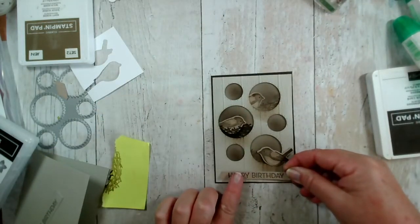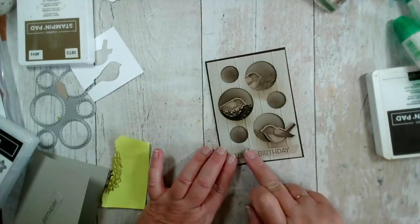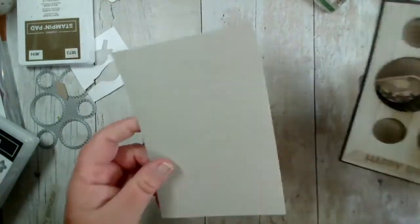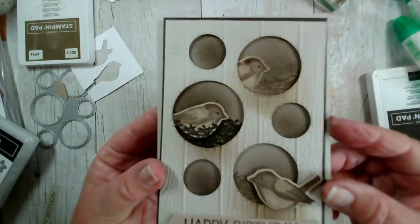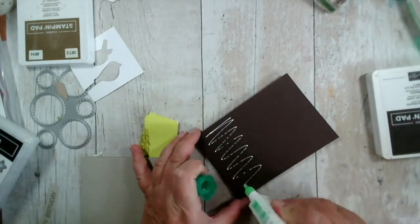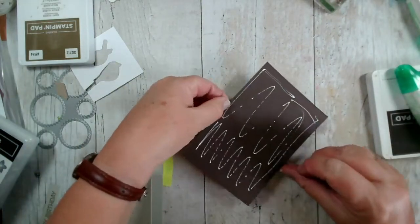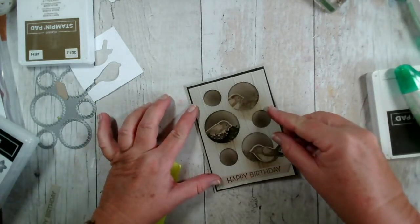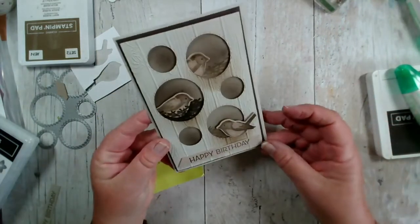There we go. So I'm going to put this one on flat. I could put it on some dimensionals, but I quite like that just being flat on there like so. And that whole thing is going to go onto our panel like that. So I hope you can see those. So just adding some wet glue. So no height to the glue, just a light amount, but all over. And then layering that onto there. There we have it.